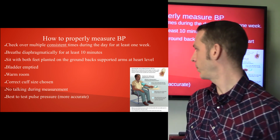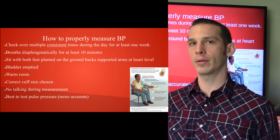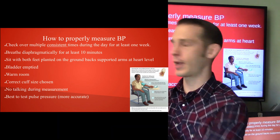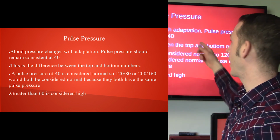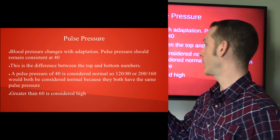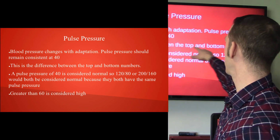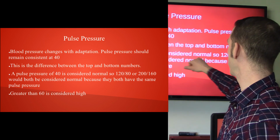Pulse pressure simply measures the difference between the top number and the bottom number, because they should go up and down together. So let me show you what that is. Blood pressure changes with adaptation, like I said. Pulse pressure should remain consistent at 40. That's the number. I just wrote it here: it's the difference between the top and the bottom numbers. A pulse pressure of 40 is considered normal.